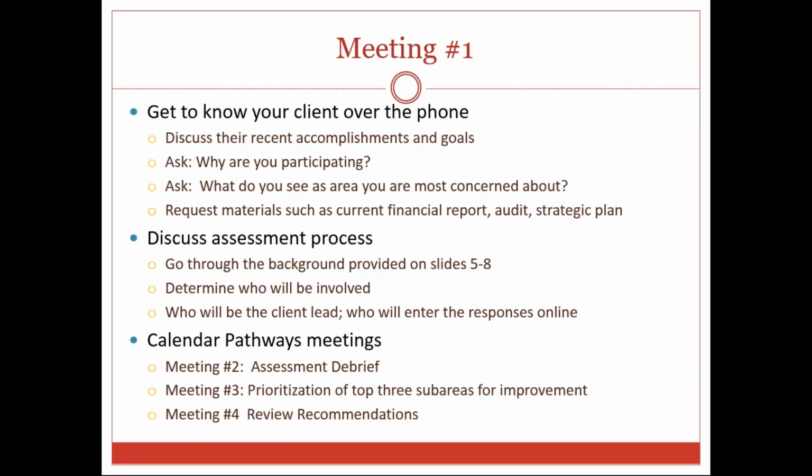Any questions about that initial meeting? I hope that's pretty straightforward. But is there a reason why you have it by phone instead of an in-person option?